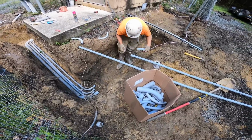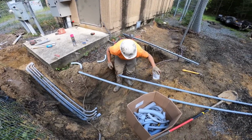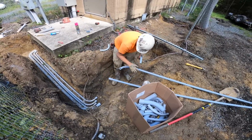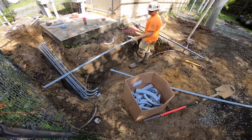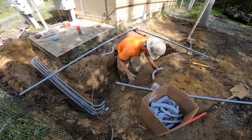So now, guys, we're gonna start putting these 90s right on the pipe, and then we'll know our size once we lay them in the ditch like this. Then Ed can cut them, and we'll have a rough estimate of how long they gotta be, so we don't waste any more pipe than we have to.